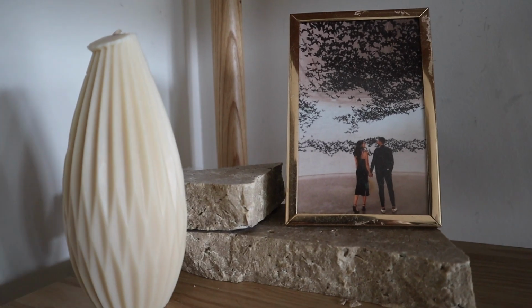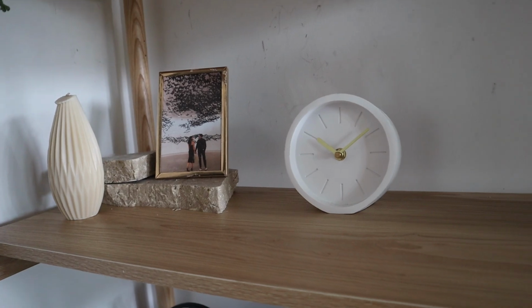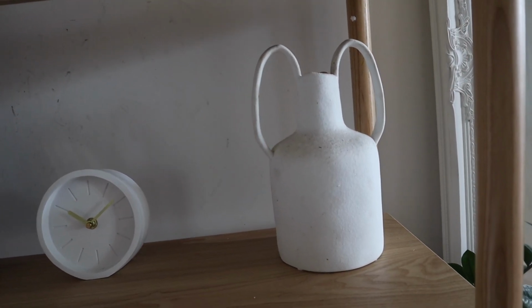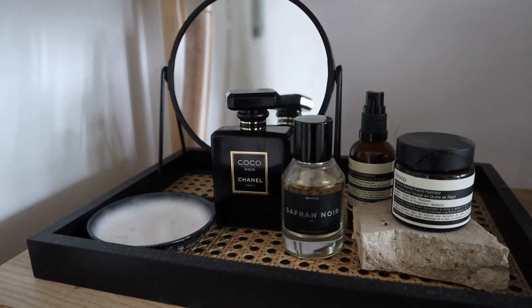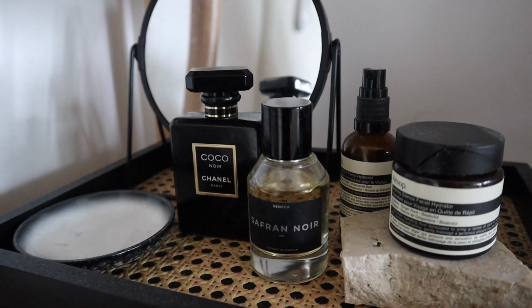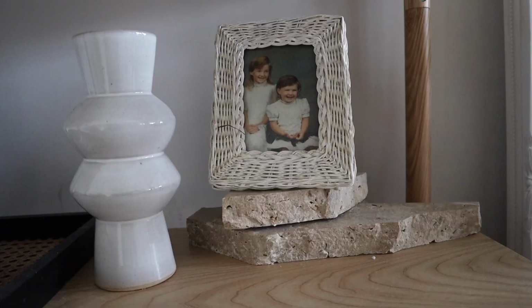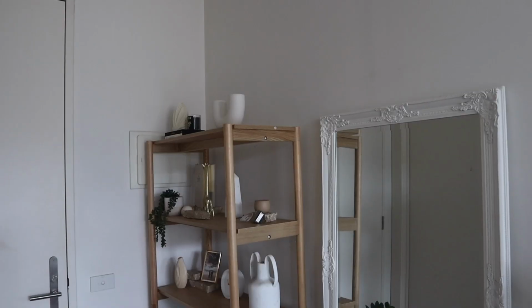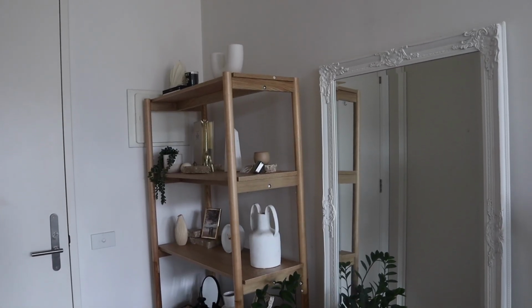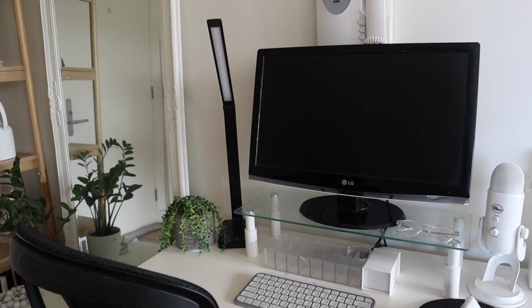I've also got some photos of some of my favorite memories, and it all sort of follows a very similar minimalistic kind of theme where there is some textural items and also just that sort of black and white colouring as well. I keep my perfumes in this little section too as a bit of a display, and this is one of my favourite childhood pictures of me and my sister. So that is the very tight little entryway in this apartment, where I also have a full-length mirror as well.